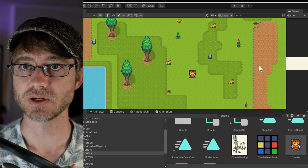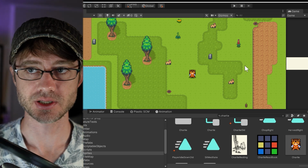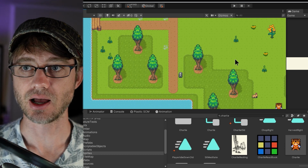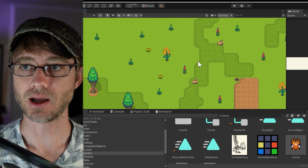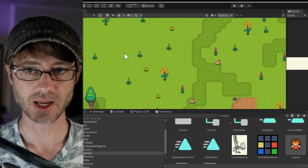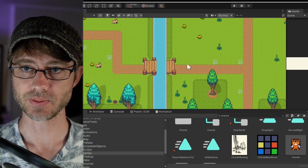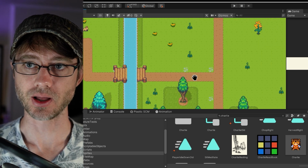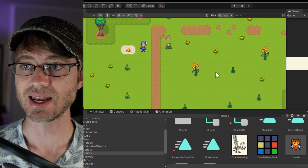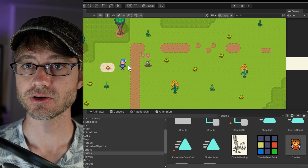All of these assets are from different places that I purchased. So these trees are from, I want to say, Time Fantasy. I believe the animals are also Time Fantasy animals. Some of the bridge I think is from that pack as well. I believe the grass is from Kenny. These characters have been replaced.